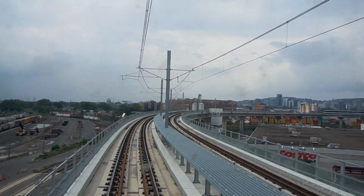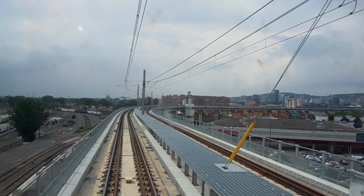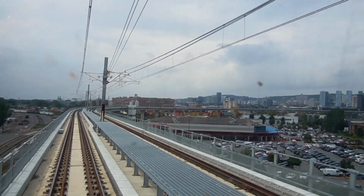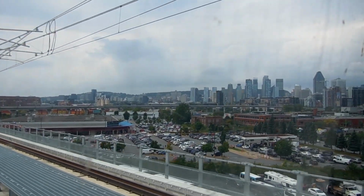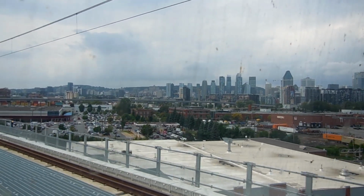In contrast to the Montreal Metro, the REM uses steel wheels rather than rubber tires. This allows the trains to operate better in outdoor settings, which is what the REM does for much of its segment.